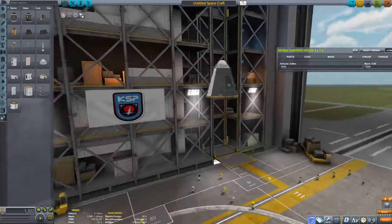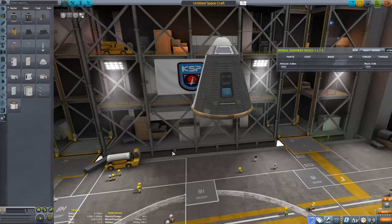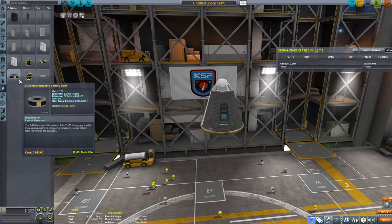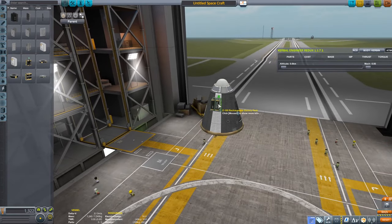This is good, so forget this flag. Okay, this is the ISRO flag basically. So yeah, here this is the command pod ready. We should have some batteries too, otherwise we'll run out of power, as you just saw what happened. So I'm attaching some batteries here.